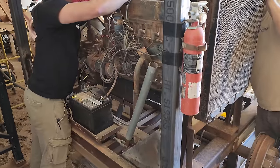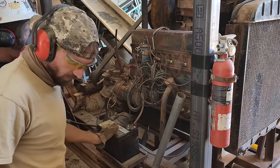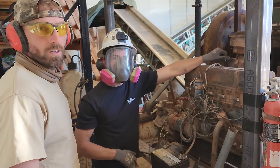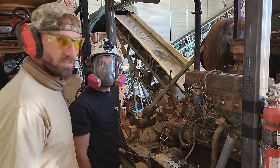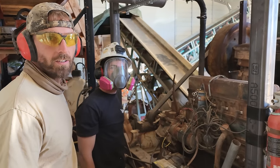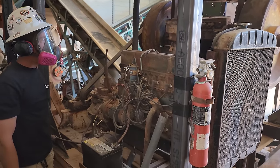What kind of motor is that? It's a 1955 Chevy inline six. It's the stovebolt. This particular one is a 261, so it would have been on like a big 1 or 2 ton truck. And it runs the jaw for your operation. Cool. All right, let's try it again.